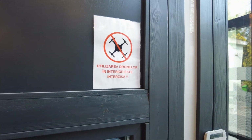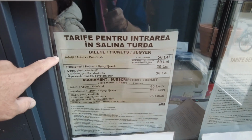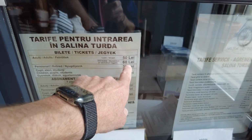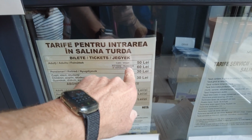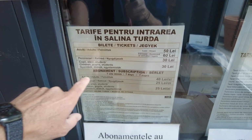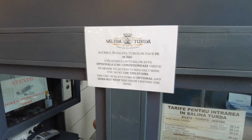And there's no drones here. And then here's what it costs. If you're an adult, it's 50 lei, except on weekends. On weekends, it's 60 lei. So remember, Luni to Vineri are Monday through Friday, and Sâmbătă and Duminică, Saturday and Sunday, are 60 lei. If you're retired, it's 30 lei. So anyway, that's that. Is there anything else here? I don't think so. Let me buy a ticket, and I'll come back.